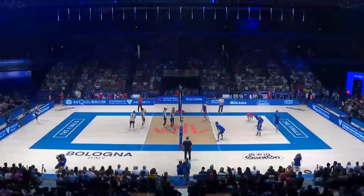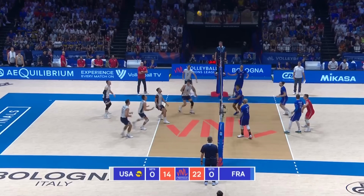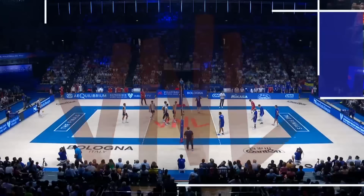Well, now back into here in Bologna, Smith serving. A good save by Patry and a good swing from Russell, and the USA are getting a little bit of a hustle on here. Well, they know they have to. There's a ton of match left, as was talked about in the timeout, and the smart swing, just getting it to go off the inside hand of Ngapeth.